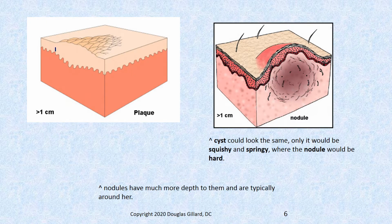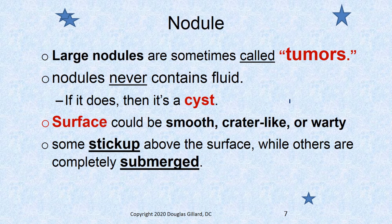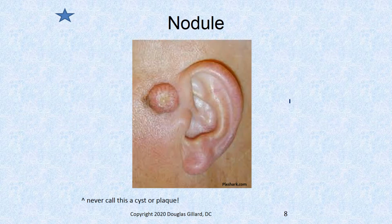There is an example of a plaque. It's flatter. And there's a nodule. It's rounder. These are both greater than 1 centimeter. And the nodule usually has something going on underneath it. Large nodules are sometimes called tumors. But remember, nodules don't contain fluid or any semi-fluid like a cyst does. Their surface is round and raised, but it could be warty-like as well. You can have warty-looking nodules, or maybe it has a little crater like a volcano. But usually that's a classic nodule.